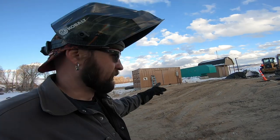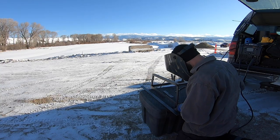So this is the oxygen generator I was telling you guys about before, that we're doing the final fabrication for out here in the field instead of back at the shop.